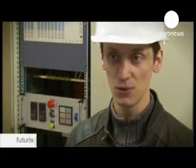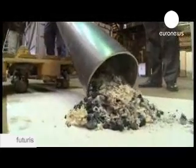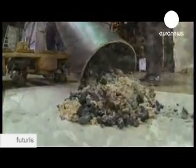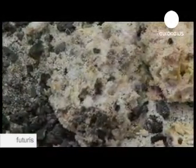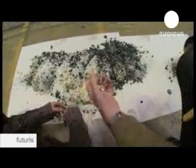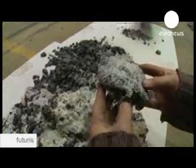For example, raising the pressure will produce more methane. Raising the temperature will produce more hydrogen and carbon monoxide. They used sophisticated techniques like chromatography to measure and analyze the resulting gases. And a visual inspection of the gasified coal helped the scientists to reach some preliminary conclusions.